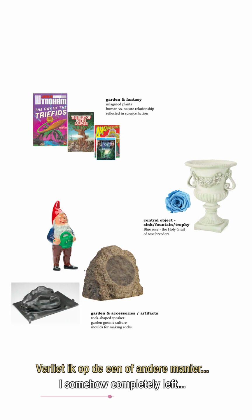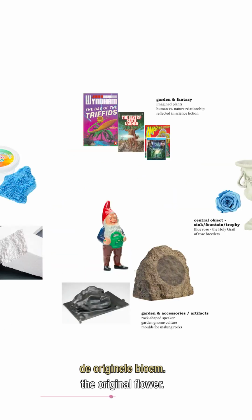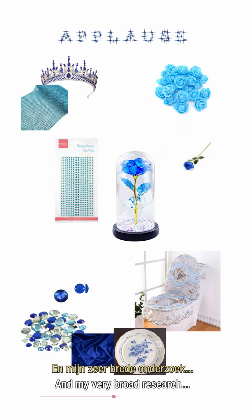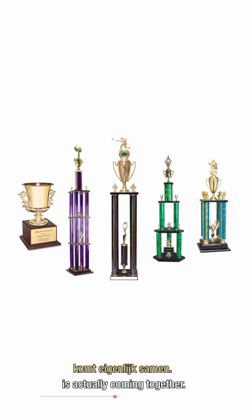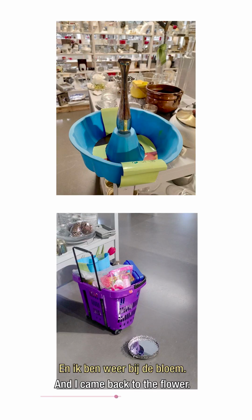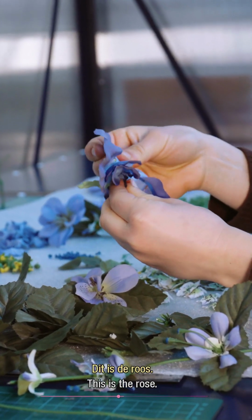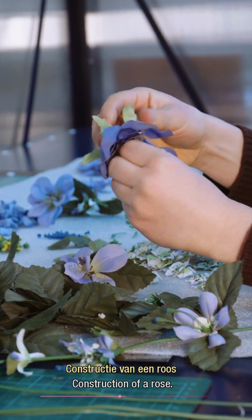After we visited the depot, I somehow completely left the original flower and floated around in different ideas, and my very broad research is actually coming together, and I'm back to the flower, but now with a different context. This is the rose, construction of a rose.